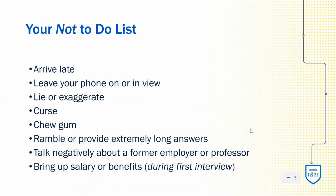We've been talking a lot about ways to prepare and things you should do during an interview. I just want to take a couple of minutes to explain things that you should not do during an interview. Do not arrive late. That's why planning logistics beforehand is so important. So again, make sure that you understand traffic patterns, exactly where you're going, who you're meeting with. It's a very bad look to arrive late to an interview, so make sure you prepare beforehand.